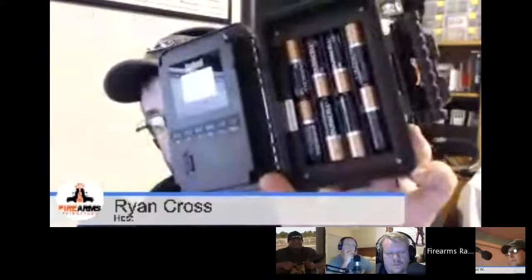It does use AA batteries. It uses 8 of them, so you can see they're all exposed right there when I open it up. And that's actually a con. I don't like the fact that when you open it, the batteries are exposed. I think that's kind of problematic, especially if you live in the Pacific Northwest like I do, and it's usually raining or some kind of moisture in the air falling in one fashion or another.